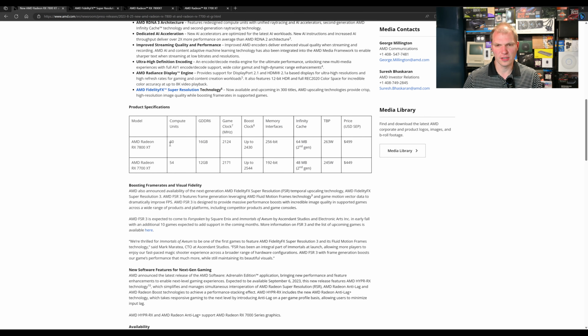You get 60 compute units versus 54 in the 7700, then 16 gigs of RAM and 12 gigs of RAM on the 7700. So the 7800 is slightly spec'd up. Then you have Infinity Cache at 64 and 48, and you also have 263 watts versus 245 watts.